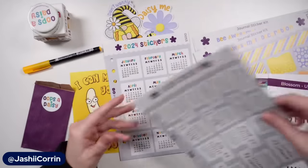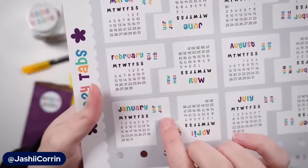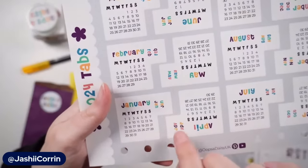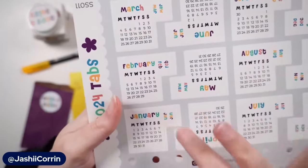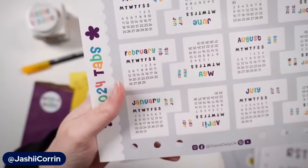And then these ones, which are little tab ones. So you've got the mini calendar again, but you see the part on the side you could stick out of your journal and then fold over the edge. So that then you've just got January, February, March running down the side of the page. That is pretty cool. So I like that.